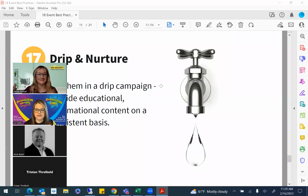All right. And then, go ahead. Drip and nurture. Very similar to 16, just put them in a drip campaign, continue to provide that educational content on a consistent basis, because then you're always in front of them from the time that you met them until the time that they're ready to make a purchase decision. Constantly in the back of their mind, and when they're ready to pull that trigger, then your name can be the first that comes to mind.